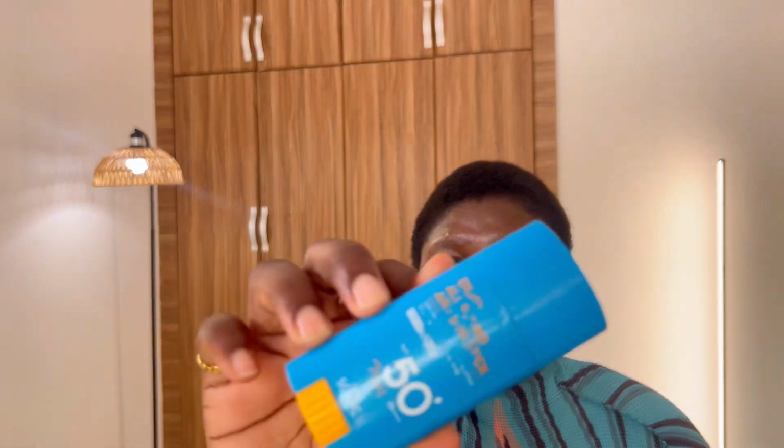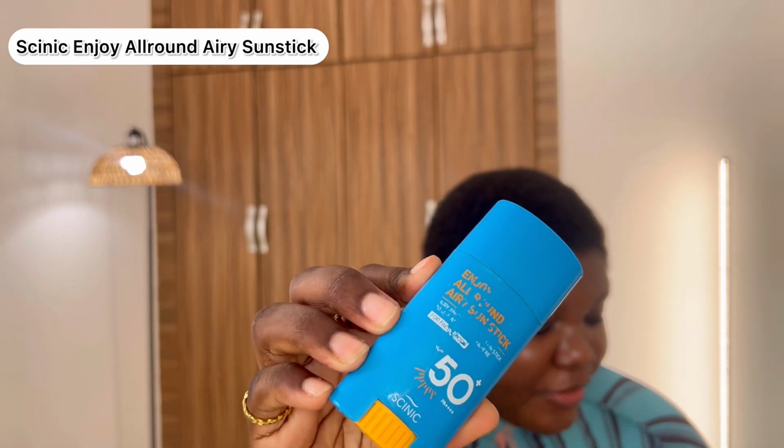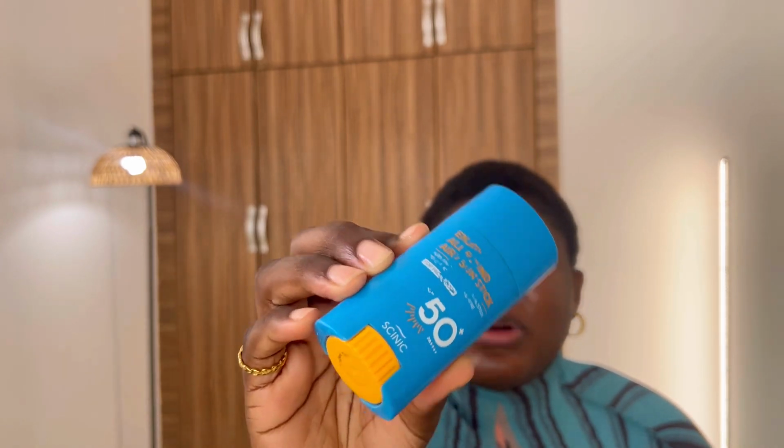And the first one I use is the Scinic Enjoy All Round Airy Sunstick. You see, the writing has kind of worn off. And this one comes in, I think, 19 gram or 25. I'll try and put it on the screen. This actually is completely out. As you can see, it's out, nothing is left. And this gave a very matte finish. Let me try it here for you to see. See the amount of time I'm trying to apply it, and it has removed. See, there is no oiliness or greasiness, which is fantastic.